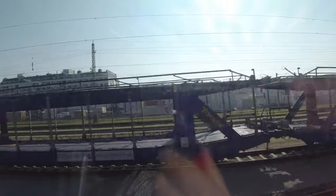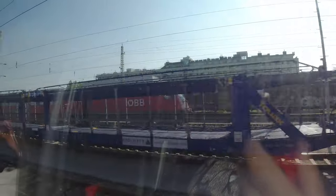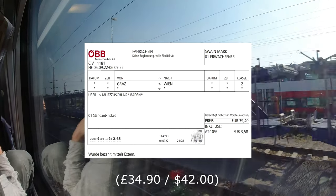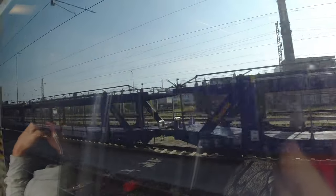Okay, so approaching Vienna now. The price I paid for this trip, which I only booked the night before incidentally, was €39.40 standard class. And that was for a journey time of around about 2.5 hours, with a distance covered of approximately 144 kilometres. And if you're interested, the price of first and business class upgrades are an additional €10 and €25 respectively. Not too bad really, in my opinion.